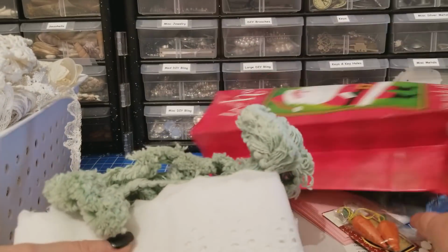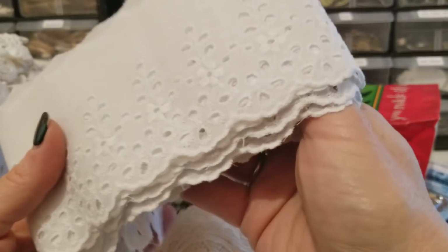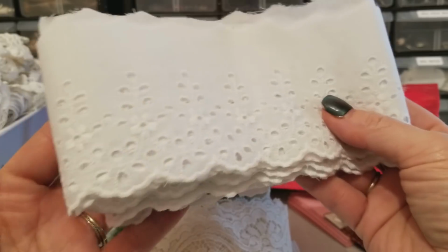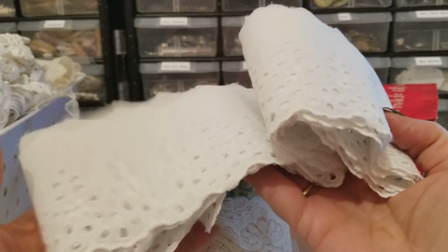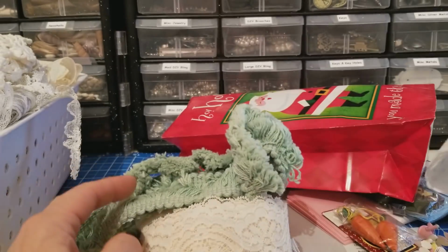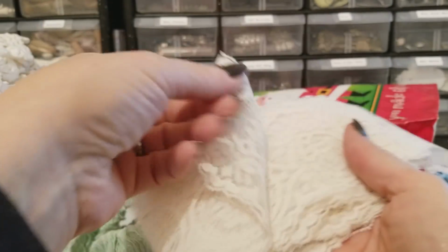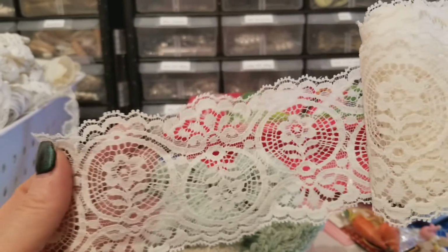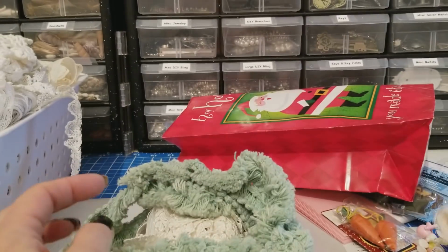Okay, and then I bought some stuff. Some lace that was by the yard. And I mean, it was cheap. The stuff was like $1 a yard, $1.50 a yard. This must have been $1 because I got 3 yards of that. This looks pretty boring, but I think it's really pretty. And I got 3 yards of that.